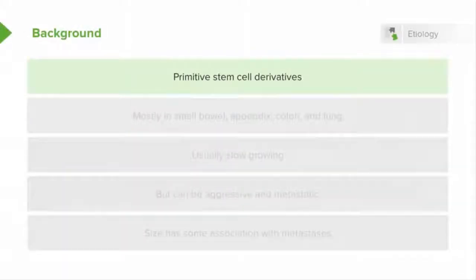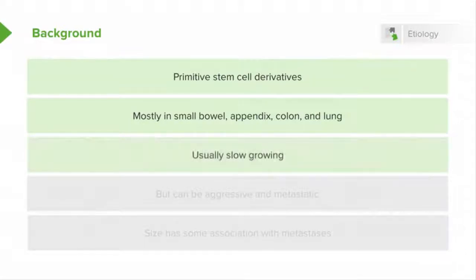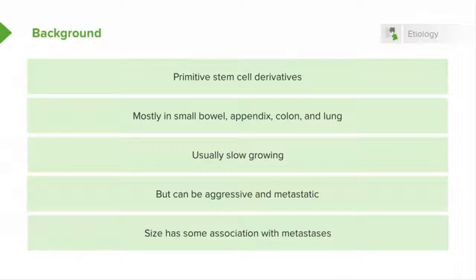First, carcinoid tumors are primitive stem cell derivatives. They usually occur in the small bowel, but they can happen anywhere: appendix, colon, or the lung. They are usually considered indolent or slow-growing tumors, but they can be aggressive and metastatic. Shortly, we'll discuss what happens when the carcinoid tumor becomes metastatic. There is some association between the size of the carcinoid tumor and the rate of metastases.